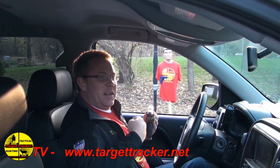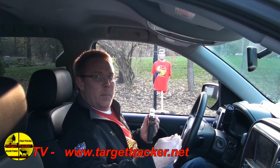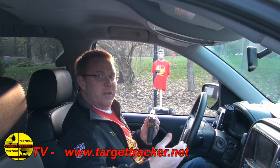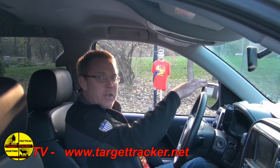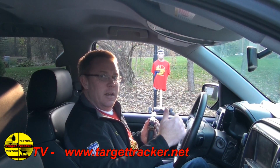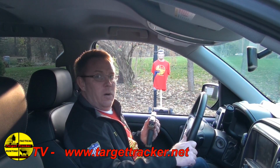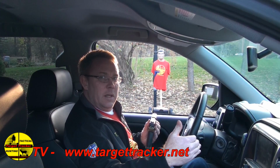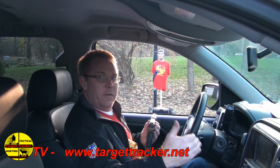Practicing this method and this mode is going to help you with stress inoculation, and then you can move that into live fire. And there's other courses that you can take where you actually shoot the windshields out and stuff like that, and they're good too. So train, be prepared, get armed, save your life or the life of a loved one.